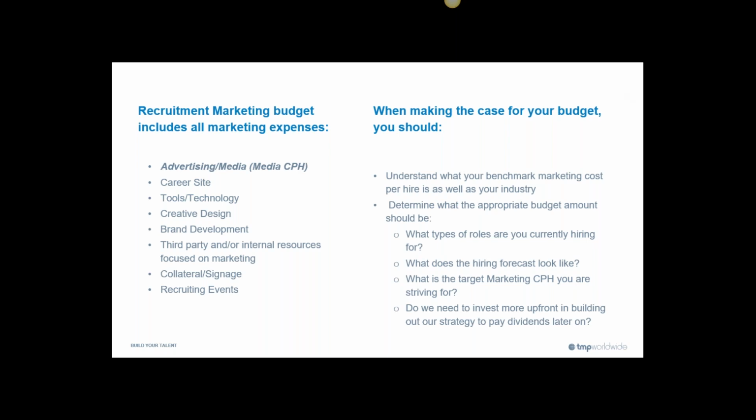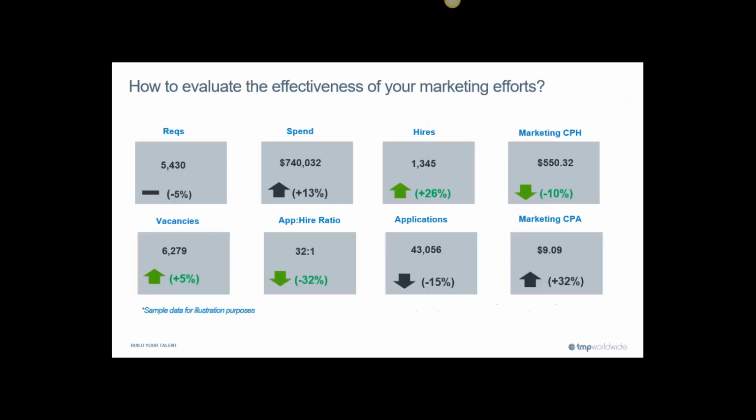And really, what is a good target marketing CPH you're striving for? To use the bucket analogy, do you feel that your bucket has a lot of holes right now and we're at a place where it really needs to improve? Or are you at a place where you're in a building phase? You're going to need to invest a little bit more upfront in order to build that better bucket, so you understand going into that year that your marketing expenses may be a little bit higher. So, those are all things to consider.